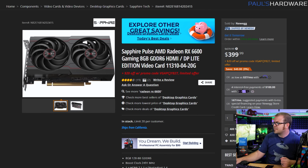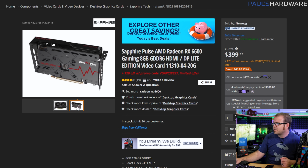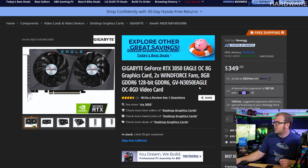Here's another RX 6600. This is the Sapphire Pulse, which I think is probably a slightly better built card than that ASRock. And with this $20 off promo code, you can get it for $380, just 10 bucks more. And then a couple more GPUs here that have come down in price. Again, I would recommend the RX 6600 over the RTX 3050 right now. This is $350. At least it's a little bit cheaper. But yeah, I'd rather spend $370, $380 for the 6600.